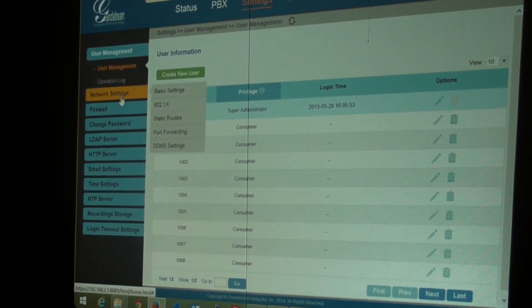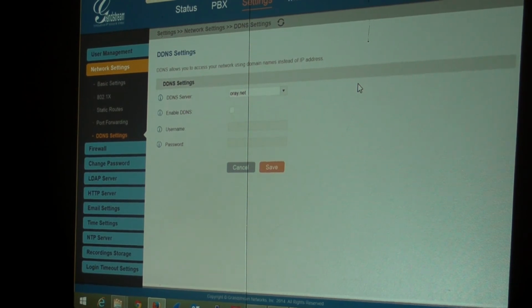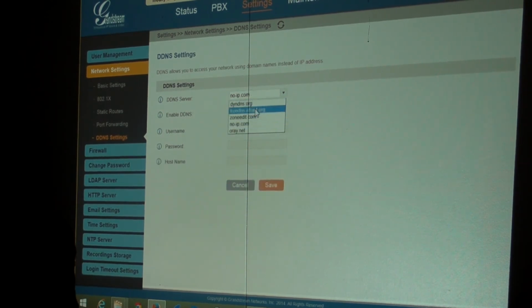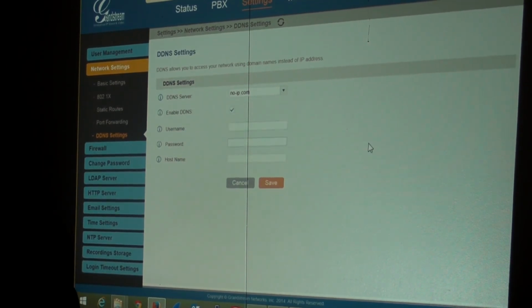Actually, oh, now we added DDNS. Sorry, that must be a new one. So now you don't need to have a static IP with your ISP. Now you can use DNS. I don't have port forwarding, but I have everything else. You know how this works? You need to have a service with one of these companies. Then you enter the credentials, and the UCM is going to be registered with that DNS company, sort of like pinging the public IP.